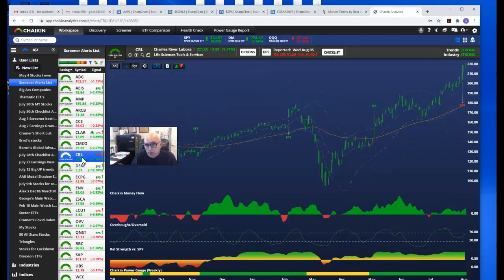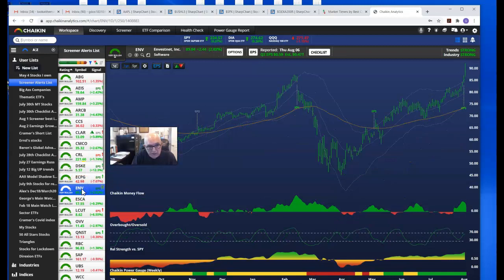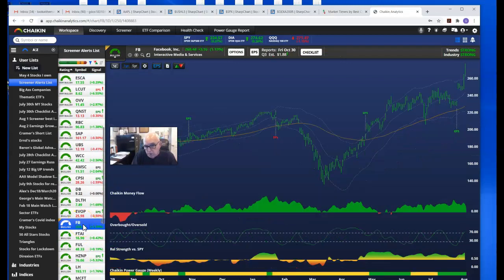Many of these stocks were up on Friday. It's interesting how some of these stocks that are like no names, we don't know them, but they're ticking up. On Friday, for example, ENV. This one here we've seen before, this ESCA. Look at what it did. It moved up from an oversold position all the way up and is pulling back a bit here now. We're coming close to the end of this video. I don't want to go over the 15 minutes again. Look at Facebook. Facebook, you see, is overbought.